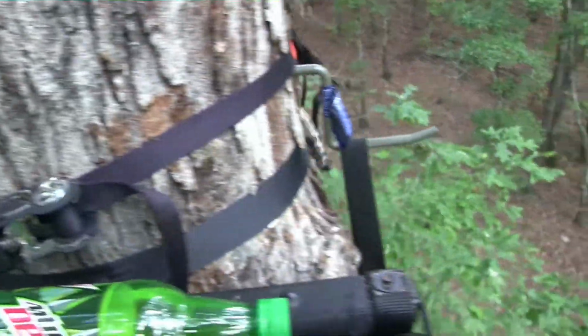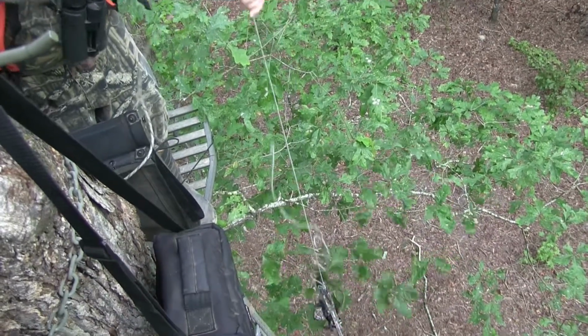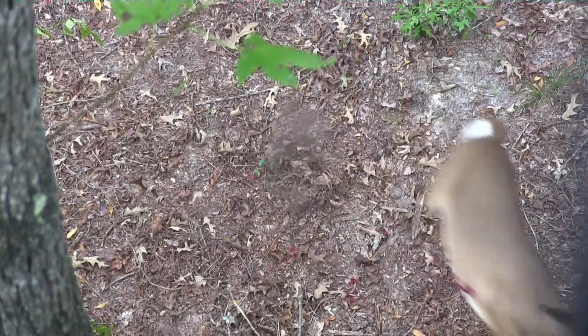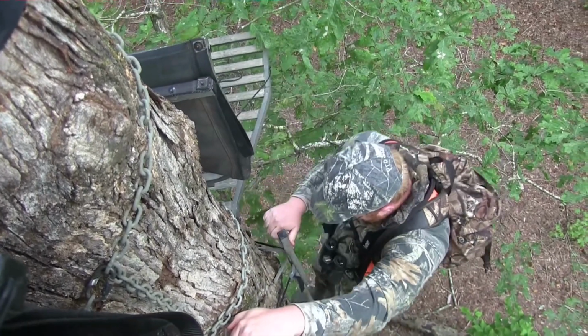Well, no doubt a straight down shot is not the shot that I want to take every time. You usually end up shooting a little far back. However, if you concentrate on where the arrow is going to exit the deer instead of where the point of impact is going to be, you'll get them every time.